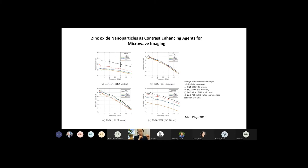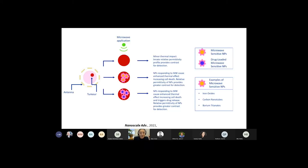We want to substitute the nanotubes with safer materials like zinc oxide, zinc ferrites, or iron oxide nanoparticles. And I'm very happy with the talk by Professor Pankhurst earlier. The zinc oxide nanoparticles also give equivalent contrast enhancement compared to the nanotubes, and they are safer. And not only that, they give a concentration-dependent enhancement of the contrast.